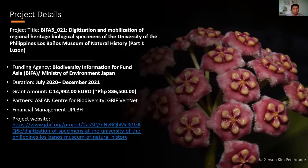Okay, so we've partnered in this proposal with ACB, since they are the so-called GBIF node here in ASEAN, and it also covers the Philippines. So we asked for endorsement from ACB to endorse the project to GBIF. And then we also contacted the GBIF BirdNet to help us in publishing the data to GBIF. Then of course, as said earlier by Sir GC, the financial management was given to UPLB FI.